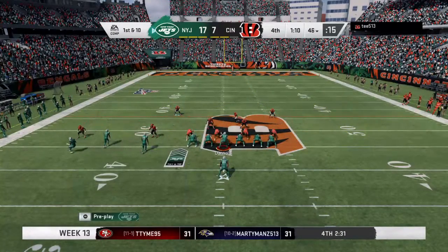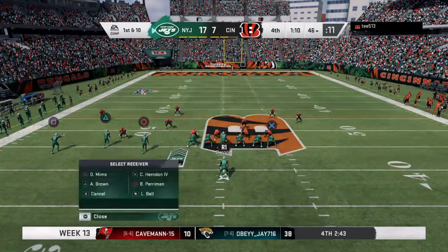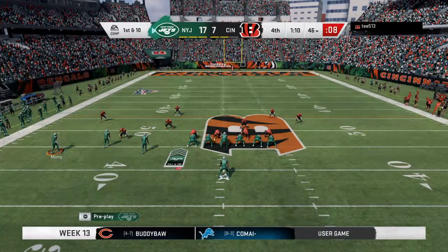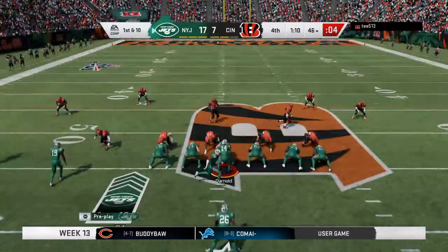Recon, 132 fighter. Check Mike 57. 6 man. Hey, orbit. Check curls, check curls. Mike's 57. 57's Mike. I got one.